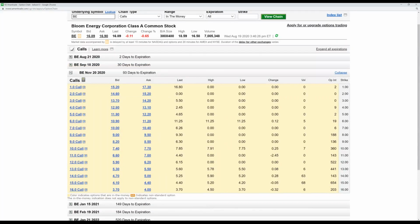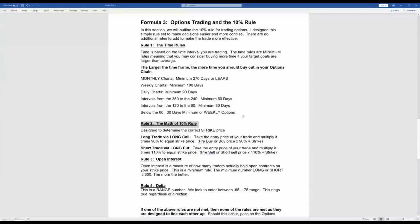And following along with the rules here for you, if you're going short, here's the calculation. Your sell price times 110%. If you're going long, your buy price times 90%. So that's the formula that you use.